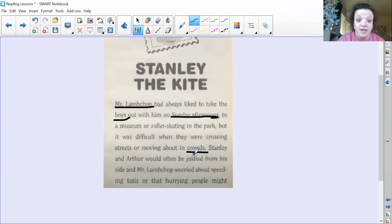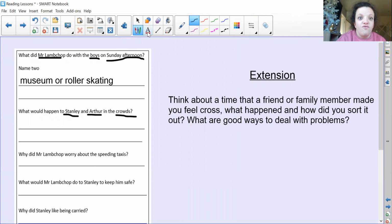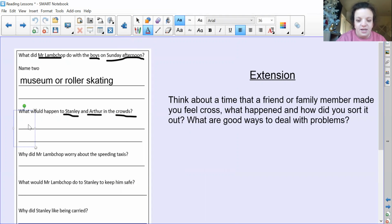Stanley and Arthur would often be jostled from his side, which means moved along from his side and made to be bumpy, and jostled means they were moved along and pushed along sort of thing. So it was jostled. They would be jostled around from his side. So they'd be moved away from Mr. Lambchop's side.